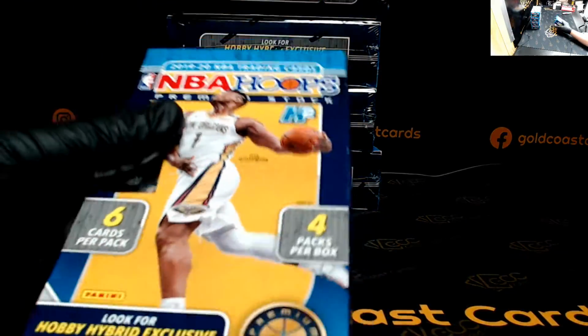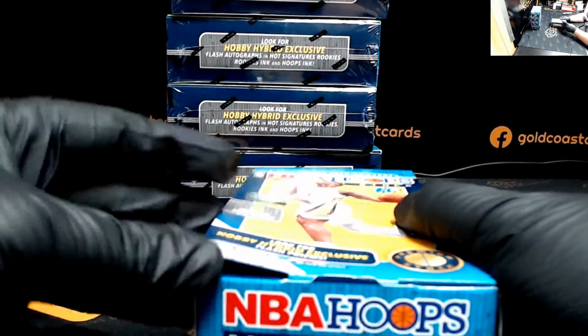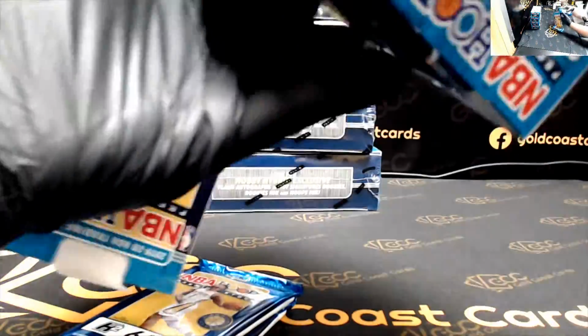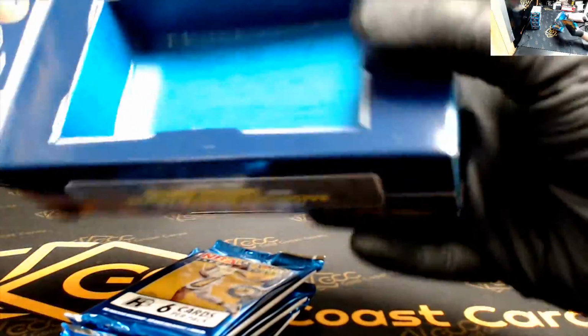So 4 packs per box, 6 cards per pack. Let's get it. 2, 3, 4. Empty box.